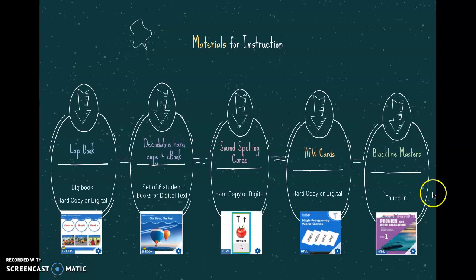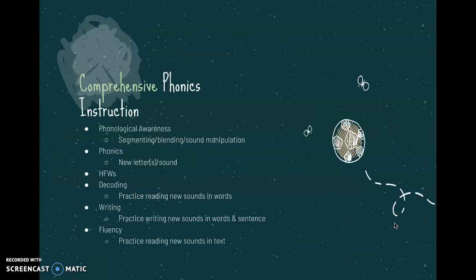Okay. And also, I want to mention that I really like this for phonics and word recognition intervention because the lessons focus more on direct instruction. And they have all those components of phonics instruction that we talked about here.